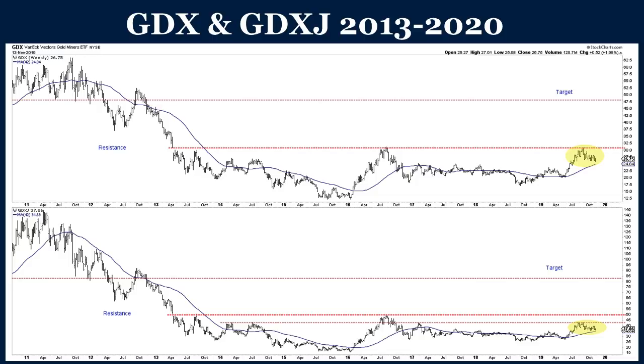And GDX, upon breaking above 31 to 32, its measured upside target is almost 50. So, round up and say that's 100% upside from where we are now. GDXJ, it's at 37. If it breaks above 50, if and when it does, it has an upside target almost at 85, or in the low 80s. So we're looking at more than 100% there for GDXJ.